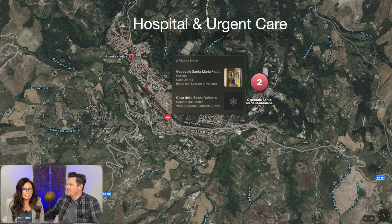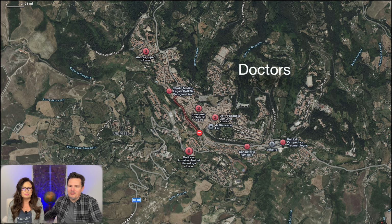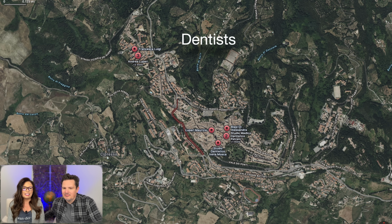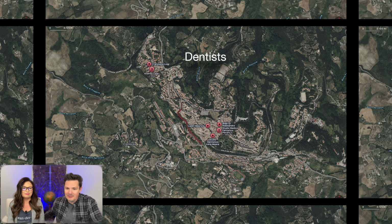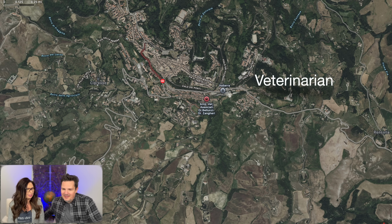There is a hospital in town and 2 urgent cares. Very nice, actually. And you have a ton of doctors. Like we said, there are tons of amenities and services in this town. We have dentists. There are a lot of teeth in town. 1, 2, 3, 4, 5, 6, 7, 8, 9 dentists in town. Pharmacies, lots of those as well. Okay, perfect. If you have 2 cute pups like we do, Zoe and Mallory, the cutest, there's a vet in town.